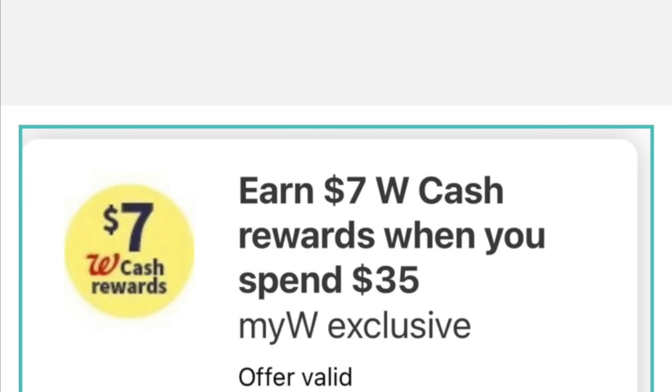Okay, so now let's talk about the booster basket. We have a 7 back when you spend $35. A lot of you might have a 10 back when you spend $30 or $35. I have a 12 back when you spend $65, I think. So that's just a bit too rich for this girl, but looking at a smaller basket, let's get into this.